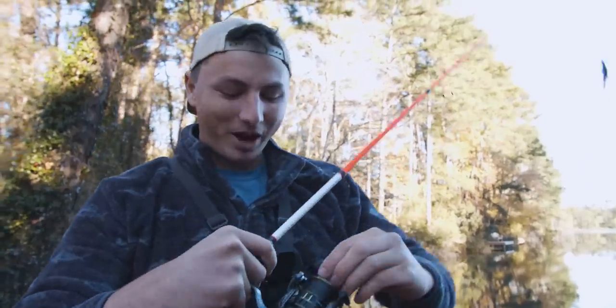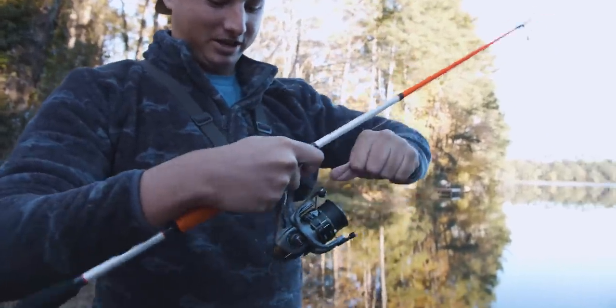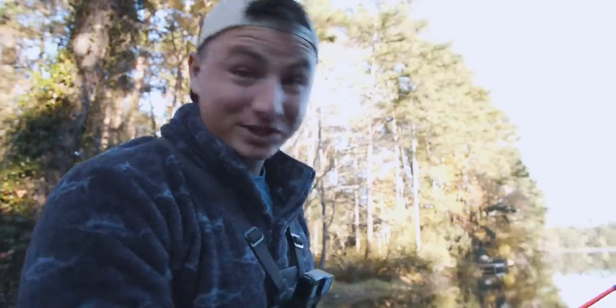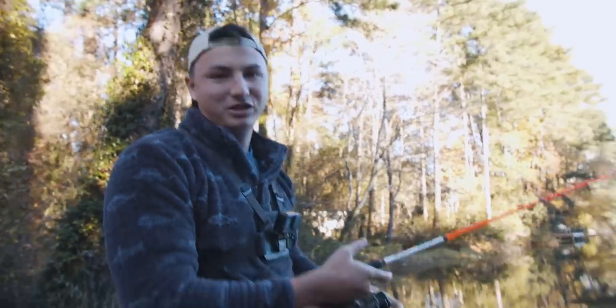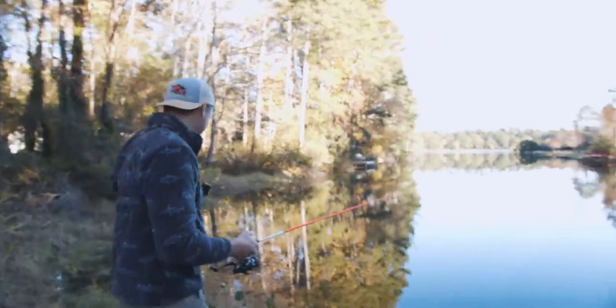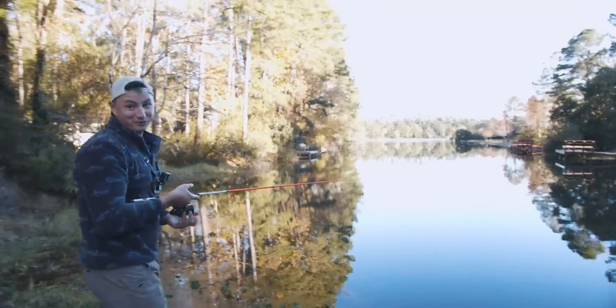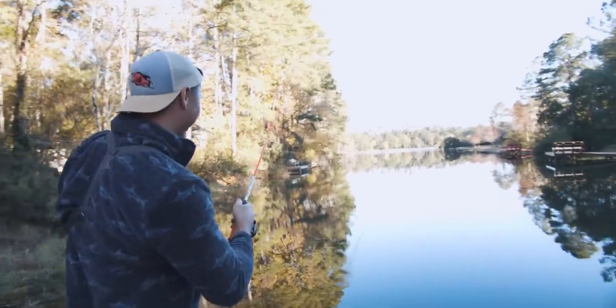All right guys, we're here at the pond. Gotta make sure my drag is good. Yeah, it should be good. Every time you get a new reel, you need to adjust your drag, obviously. First cast, we're gonna see how far we can launch this thing. I'm just gonna give it my best cast right here. Hey, I mean, for 15 bucks, that kinda got out there.